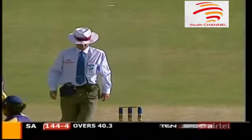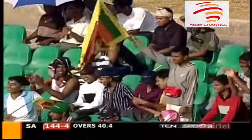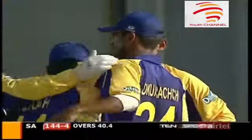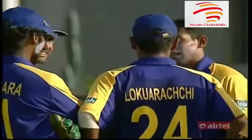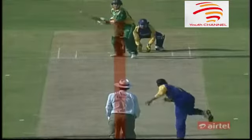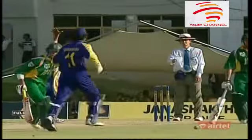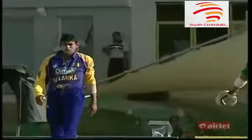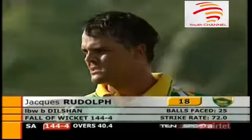So Jacques Rudolph will feel very disappointed that he's got out playing that straight, but I reckon it was a pretty good call. It pitched in line, straightened, and I think the timber would have been disturbed. Yes, this is what the South Africans didn't want at this stage. Rudolph certainly was able to do this previously against Dilshan, but on this occasion it's pitched in line and may have missed the leg stump, and I think Rudolph might consider himself a bit unlucky here. But he has to go, and up goes that cricket finger. So Rudolph goes LBW to Dilshan in the book. 144 for 4.